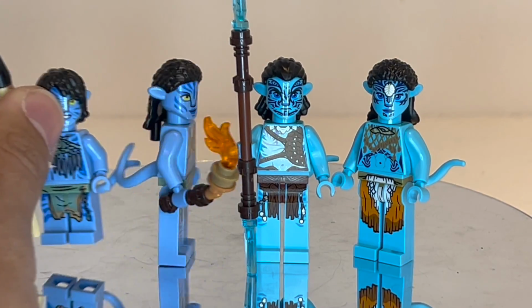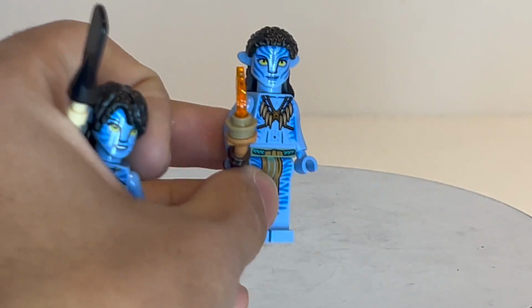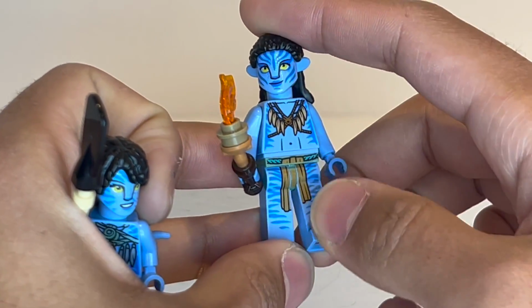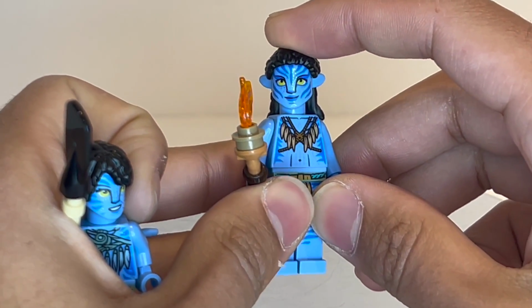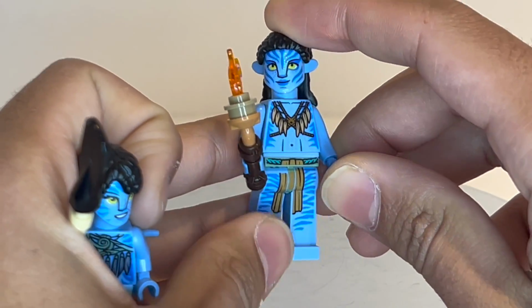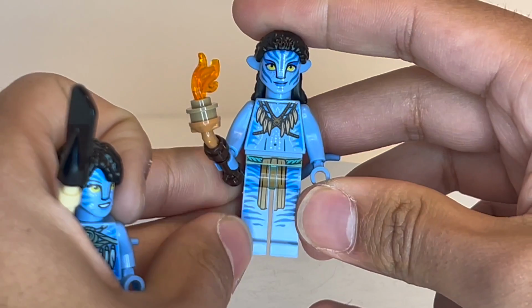Now, in terms of the tree-dwelling Na'vi, or kind of the main characters here, this is unfortunately our only set with Neytiri, and she is not in her warrior outfit, she's just in the casual one. It is nice to get her in a casual outfit, but given how prominent she was as a fighter and a warrior in the movie, I kind of do wish that we were able to get just another copy for her in a different set in terms of a warrior outfit. But the casual one is absolutely perfect for this particular set.